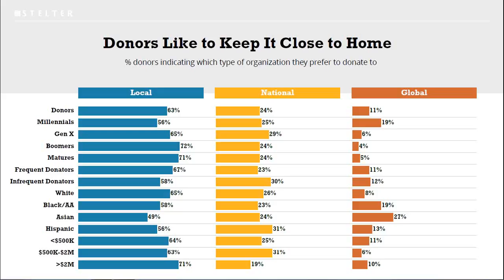So, it may be that you're an organization that has multiple counties, look at breaking it down county by county. If you're a national organization, is there a lower common denominator, state level, for example, global.